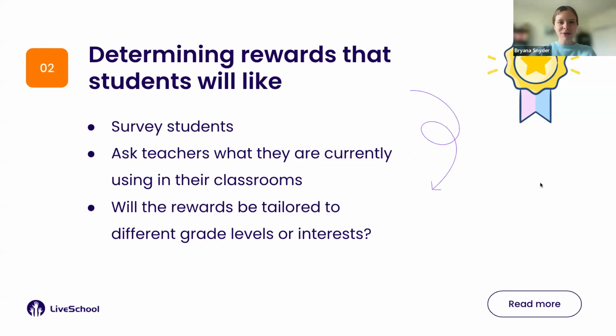And then we keep going back to students, how do we determine rewards that they actually like? And so you could survey them. Also just ask teachers, what do you hear? What's the buzz? What's the 411 happening around what they like? And also consider, especially for a K-8 school or those with larger grade spans, are we going to tailor our rewards to different grade levels, different interests, likes, and so on, and use these to guide what you end up stocking your store with.